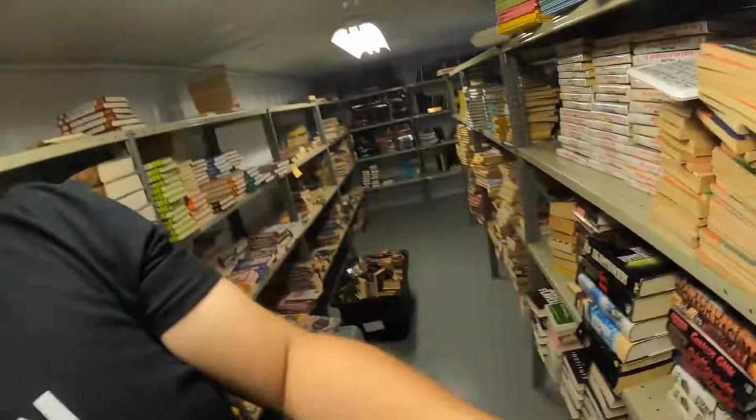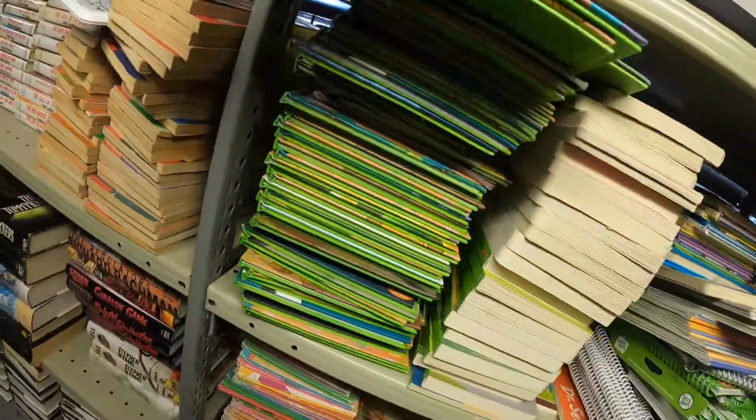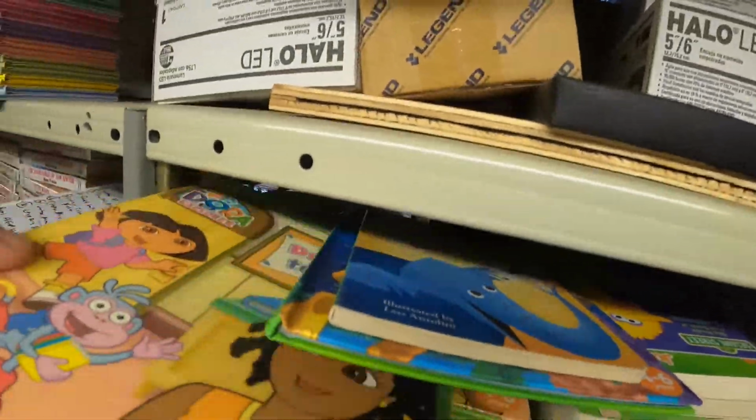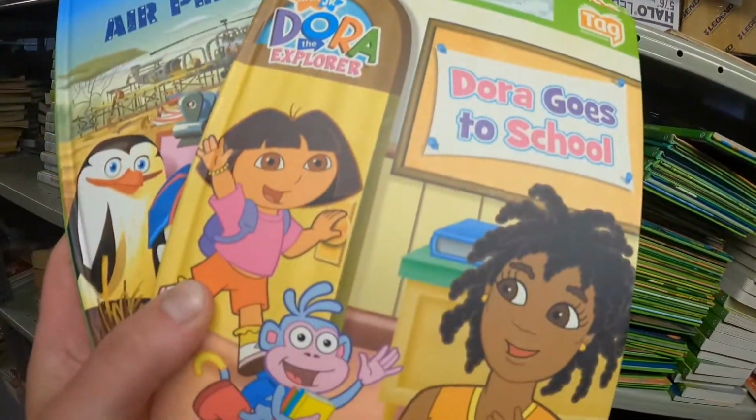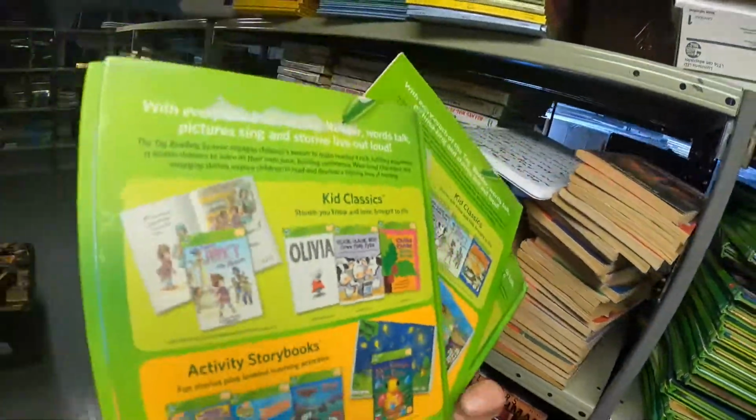Number 10 would be LeapFrog reader books. So this is a whole stack over here. This is what they look like. Let me grab a couple here. So they just kind of look like that. Again, it's like with the Stephen King books or the Peanuts books, you don't see them really often, but when you do, there's usually a lot of them. So I sold 36 of those for $59.95 plus $14.95 shipping.